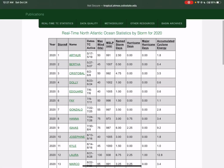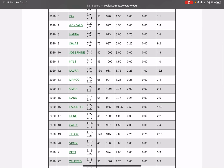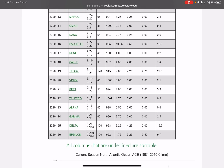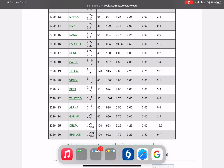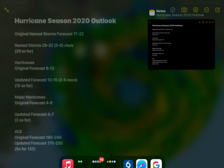I just wanted to show you all the storms we've had and all the ACE that's been accumulated this year, and all the named storm days, a record amount of named storm days, I think, or near record at least. I think we've had 88, 89 named storm days, which is ridiculous. So let's get all the clutter out of the way.